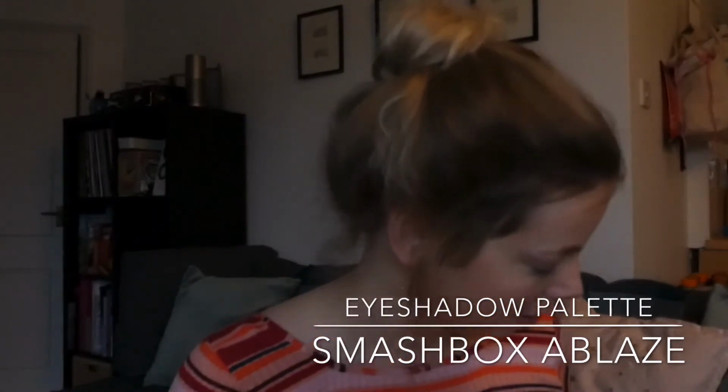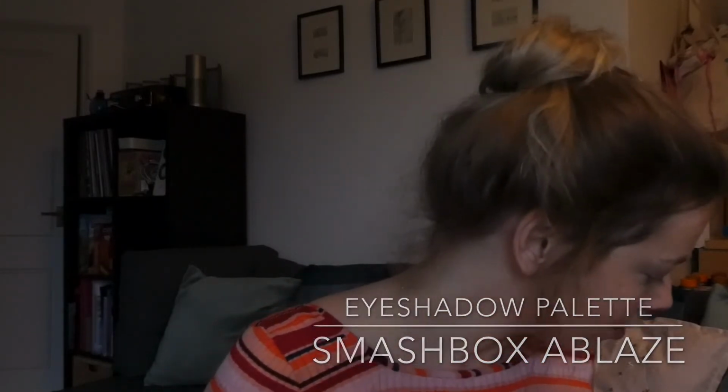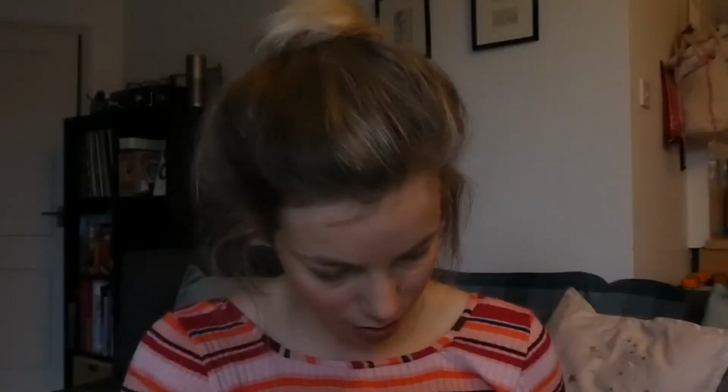There are plenty of other eyeshadow palettes out there, but where's my other brush? This is what my brush top looks like, so it can sometimes be a little bit hard to find what I want, because they are just all shoved in, which is not the most helpful way to film a video. But right, okay, got it.